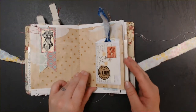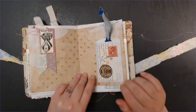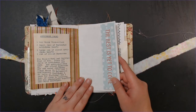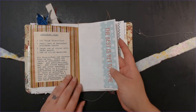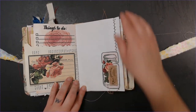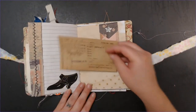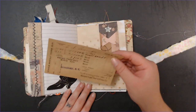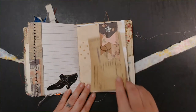You are hilarious. Here's a little pocket. I gotta do more of these little collages. These are fun. Here's a recipe for artichoke salad using a box of chicken Rice-A-Roni. Again, something on every page, even if it's just a little something like that. Here's a receipt for, I believe this is a power bill, Standard Light and Heat Power Company.